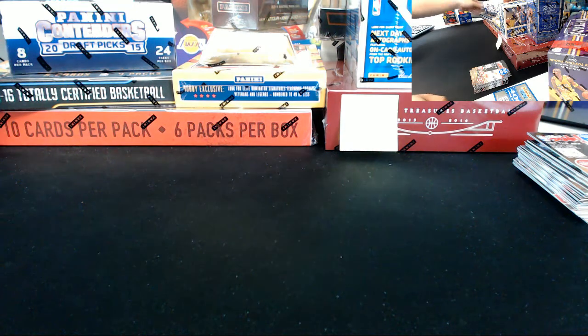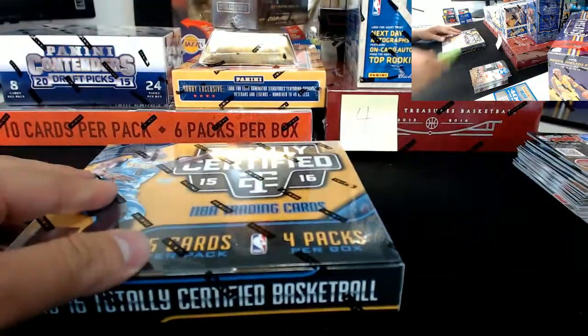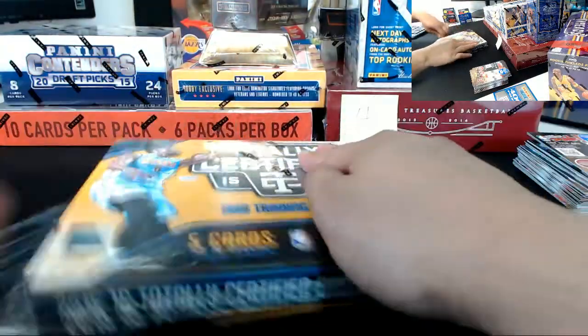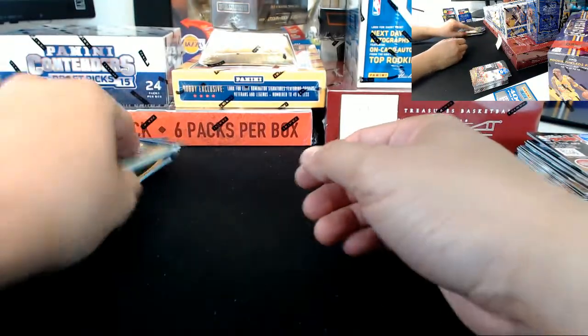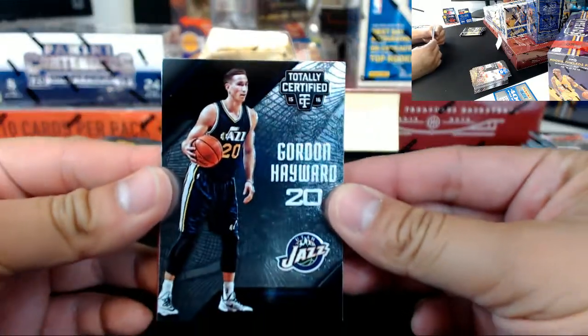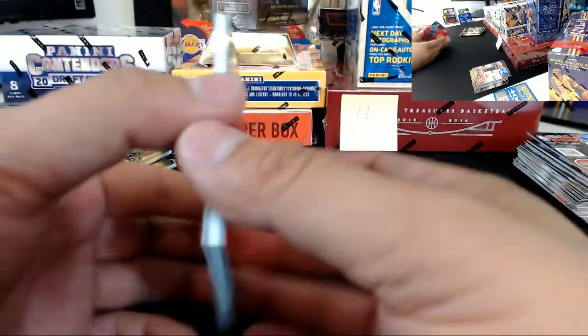All right, moving on. Let's do some T-cert. Totally certified. Come on, 101. First pack, T-cert. Gordon Hayward, Tony Allen, Rudy Gobert, and a red Kevin Martin for the Pups.